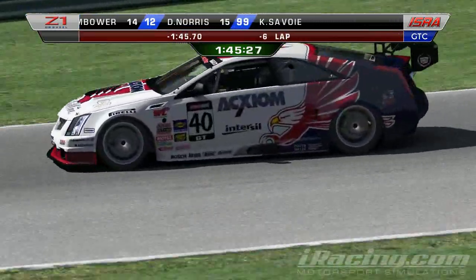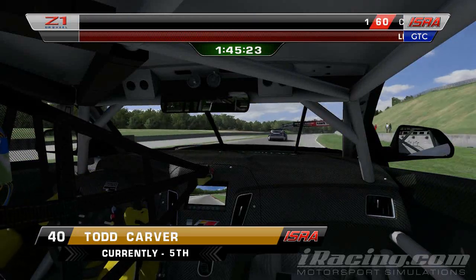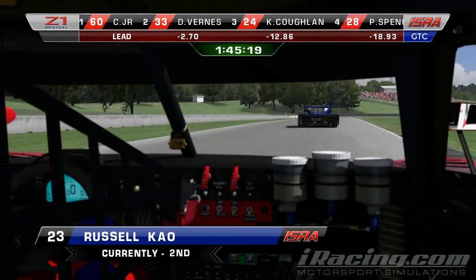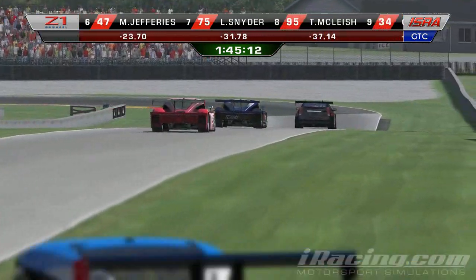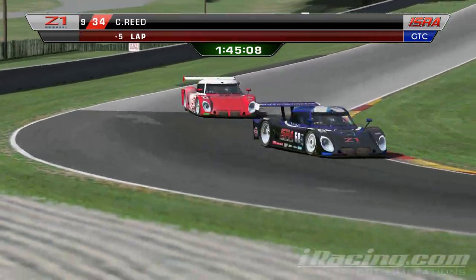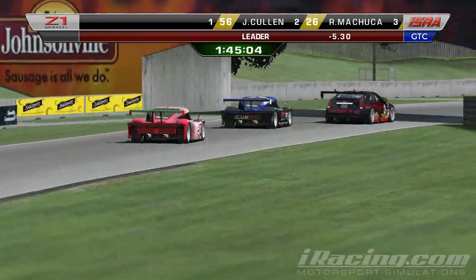Actually, a good chance to see the different lines that the guys are taking. There's a few lines you can take through the carousel here. Some of them you'll go through it faster, and you'll pick up a lot of time there through the middle part of the corner, but others, if you enter a little bit slower, you can pick up a little bit more time on the exit. So ultimate lap times, it might work out, but when you're racing and someone's doing it one way, you're going to have to take the advantage and try it the other way to see if you can get anything on them.